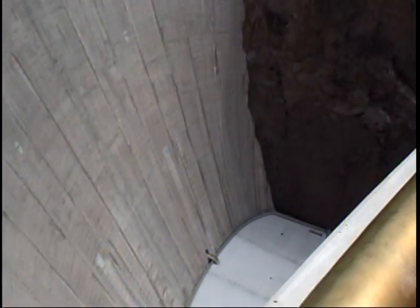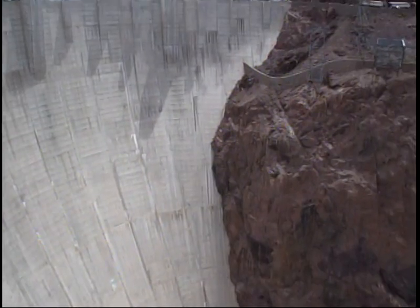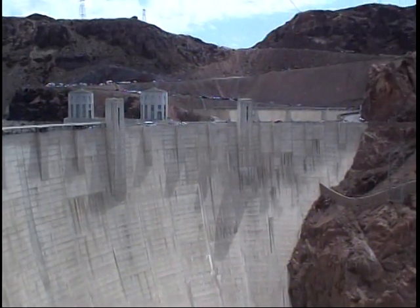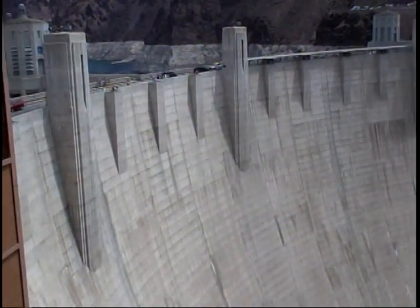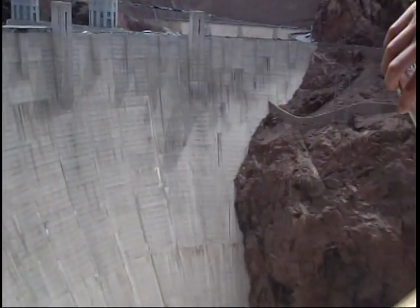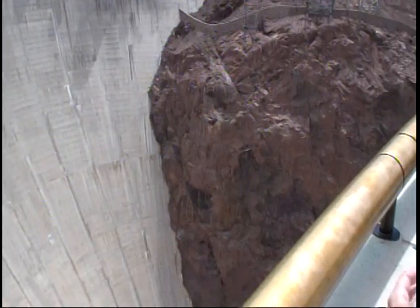Above the lighthouses, stretching across the canyon, are six 3.5-inch diameter cables. Following the cables to the right, you will see the lifting mechanism of the crane supported by the cables. This is an original crane from construction. The structure contains 3,250,000 cubic yards of concrete.